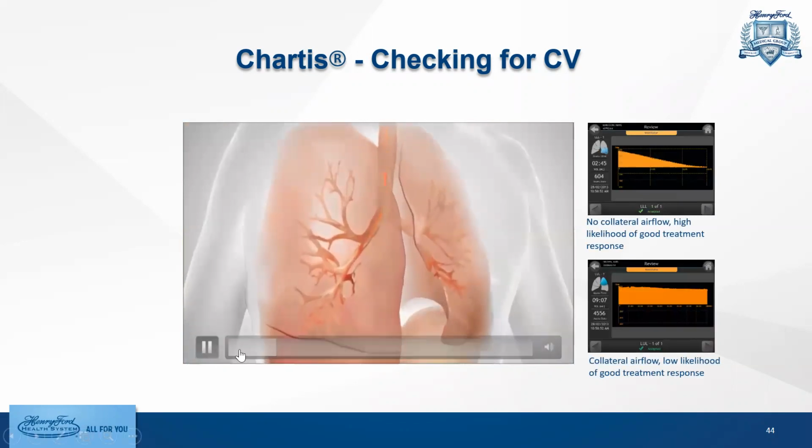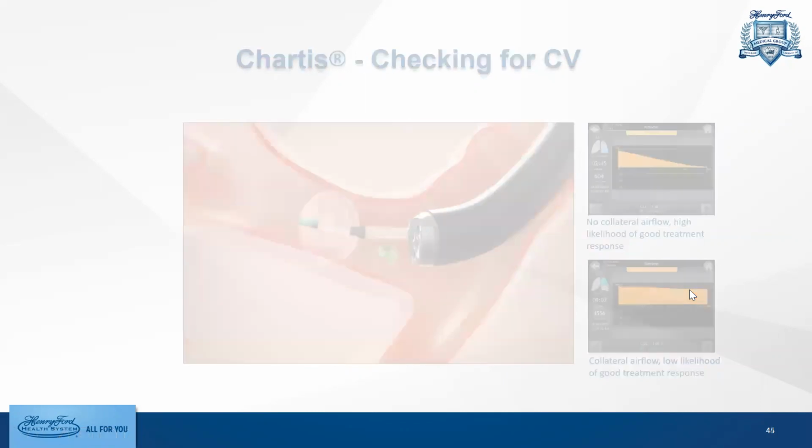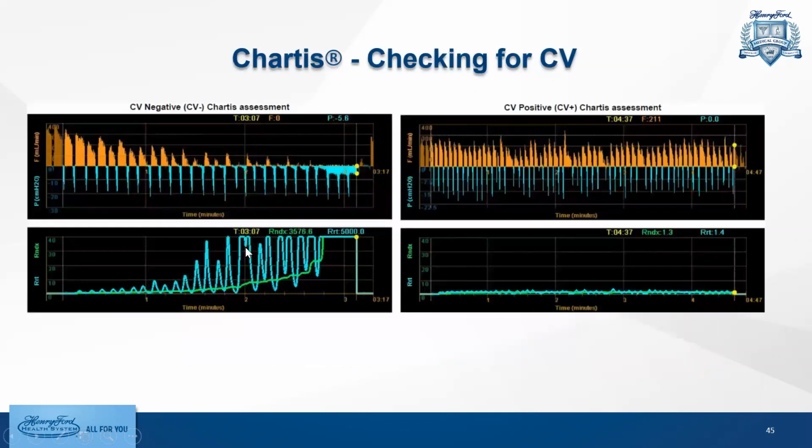So basically what you're looking at, this is how the Chartis screen would look. When you occlude the lobe, you see the steady decrease in the flow, and then you say, oh, they don't have collateral ventilation. However, if you occlude your lobe but it's still inflated, then there's collateral ventilation. That is another view: see how nicely that is decreasing, and see how steady this remains positive.